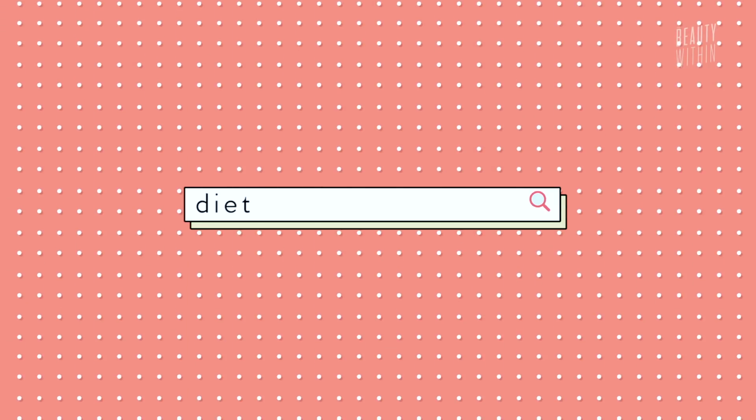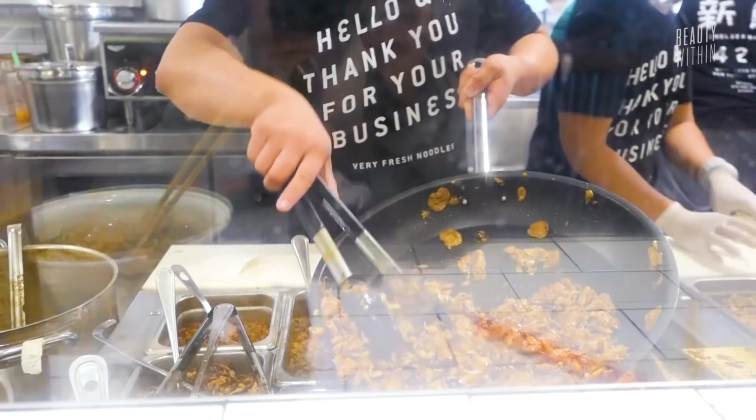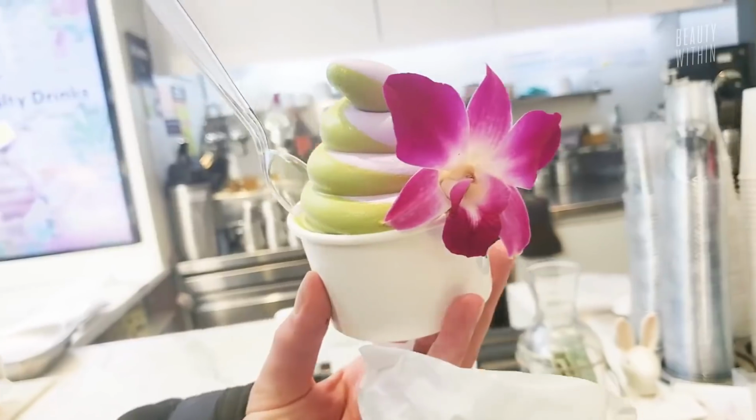All right, diet. This is a huge factor of breakouts, especially for me as I've gotten older. What I eat, I found really impacts my skin even more, especially dairy products, which I love so much. Like if there was an international cheese club or butter club, I would be the president.